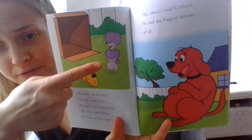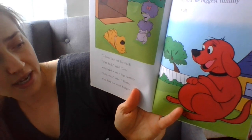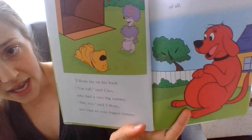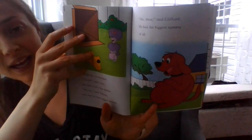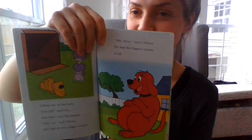Ugh, I'm full, said Cleo. He had a very big tummy. Me too, said T-Bone. He had an even bigger tummy. Me 3, said Clifford. He had the biggest tummy of all.